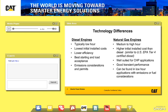for your facilities. Natural gas engines, traditionally medium to high hour, have a higher initial installed cost than diesel, but a similar installed cost to U.S. EPA Tier 4 certified product. And if you have an application that requires additional aftertreatment, it will narrow the installed cost gap between diesel and natural gas engines. Natural gas product is well suited for CHP applications, good transient performance, and can be found in low-hour applications with emissions or fuel considerations.